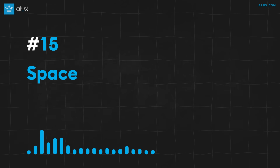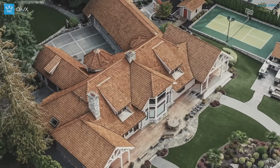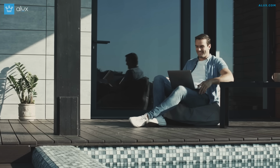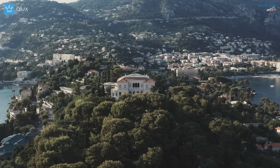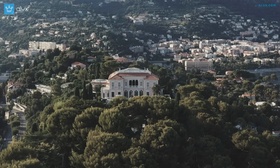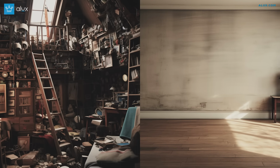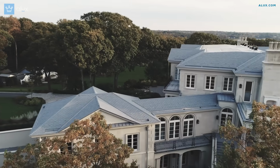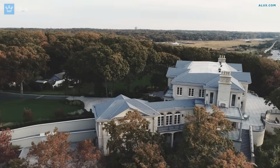And finally, space. Regular people's homes are crowded, filled with junk or things that you don't dare throw away. They say if your couch touches the wall, you're not rich. As the world gets more and more crowded, living spaces become more cramped by the day. Space is the new luxury. Empty space, negative space, space to move through without having to push something out of your way. A crowded home feels like traffic. An empty home feels soulless. Somewhere between those, there's a Goldilocks amount of personal stuff in a home that, in the words of Marie Kondo, sparks joy.